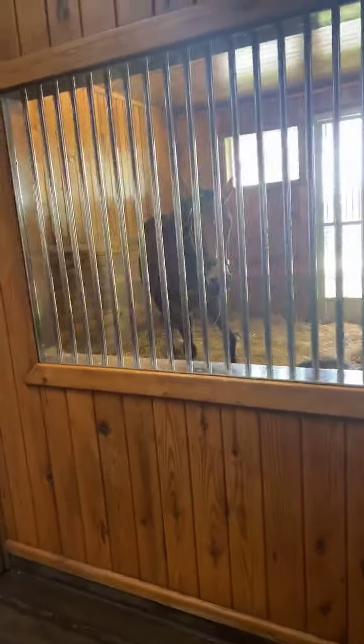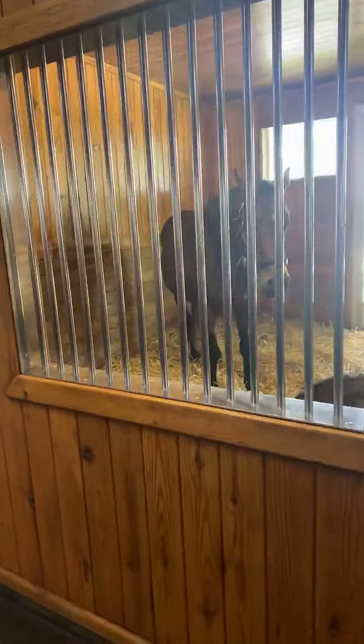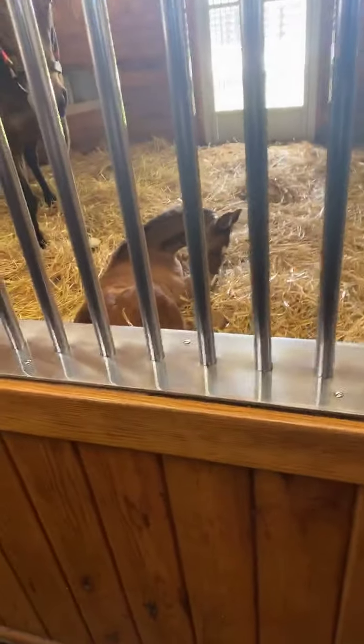And speaking of fillies retiring from the racing stable to the broodmare band, this is Valadorna. She was a graded stakes winner. She won the Double Dog Dare Stakes at Keeneland. This is her first foal. She's got an Into Mischief colt. Hi, buddy.